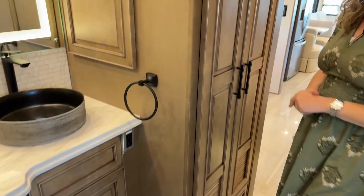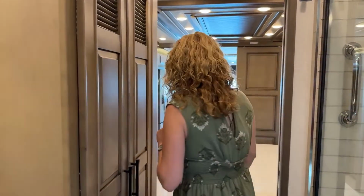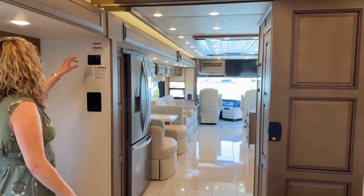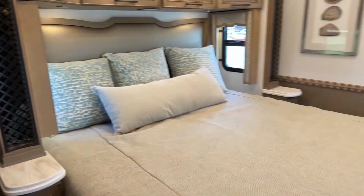So that about wraps it up for the interior of the coach. I'm going to start putting slides in, and then we can take a peek at the outside. All right, so the bed slide is always first because it's the only one that's controlled from the back.